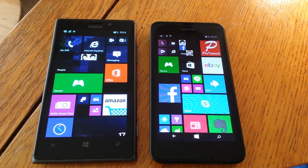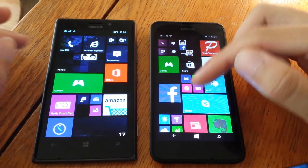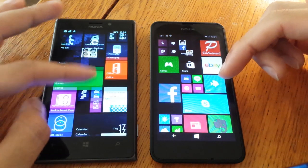I know that there's quite an age difference between both devices, but I think there's a lot of people out there who will be looking to see, is it worthwhile buying an older device with higher specs or a newer device a bit cheaper in terms of the price. But I think whichever one you'd want to go for would depend on your needs, really. I think that they both offer an excellent Windows Phone experience.